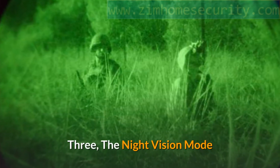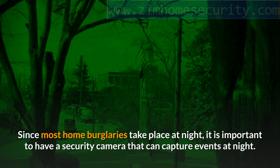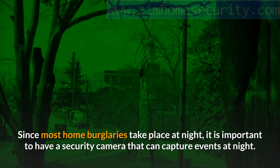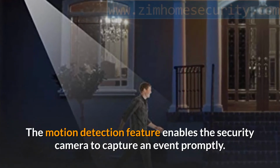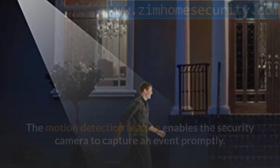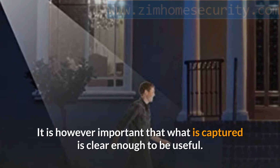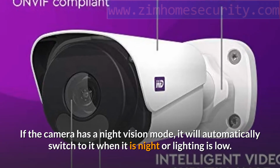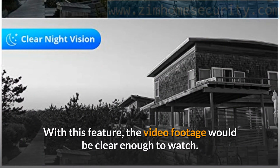3. The night vision mode. Since most home burglaries take place at night, it is important to have a security camera that can capture events at night. The motion detection feature enables the security camera to capture an event promptly. It is, however, important that what is captured is clear enough to be useful. If the camera has a night vision mode, it will automatically switch to it when it is night or lighting is low. With this feature, the video footage would be clear enough to watch.